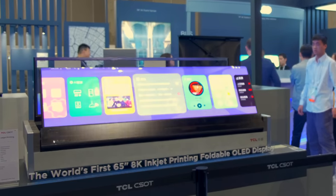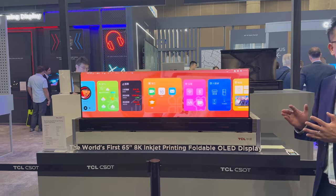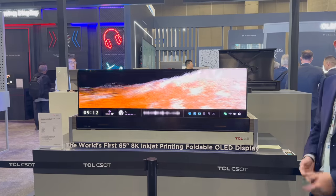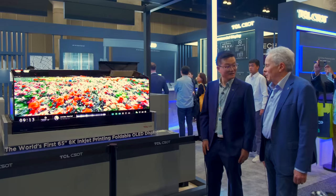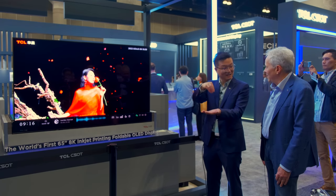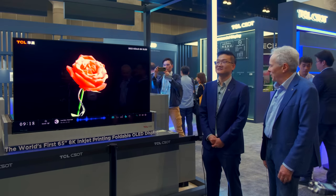How did you create the inkjet printable technology to do this? Actually, inkjet printing is pretty simple. It's the same as the printer we use in our office. We just print the different colors to different positions to form the R, G, B, these three colors, and form the display. Well, I think it's so cool. Do you have to have individual wells for the... Yeah, we need to build a well first, and then put the ink into the well. And you have ink for each of red, green, and blue? Yes, three individual inks.